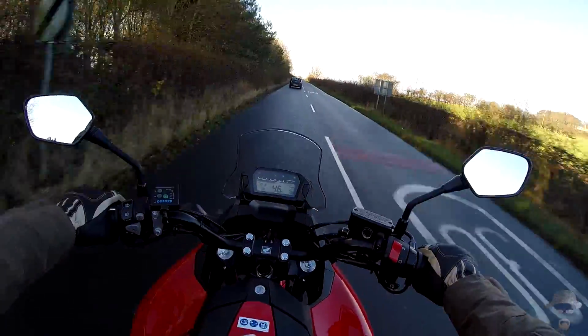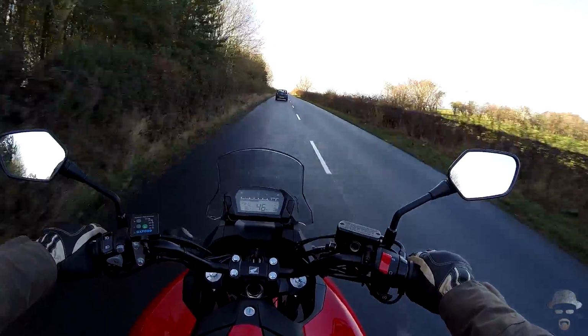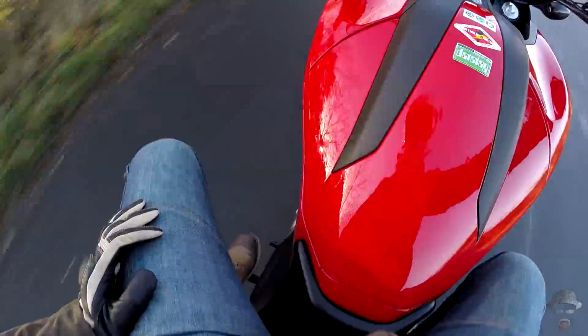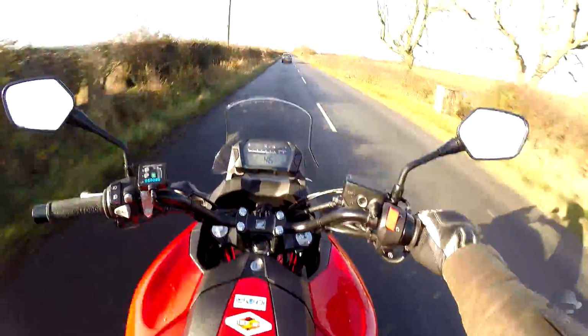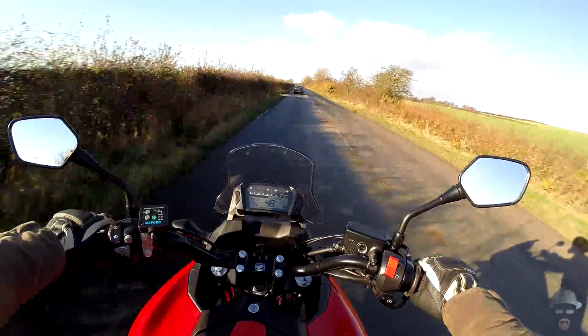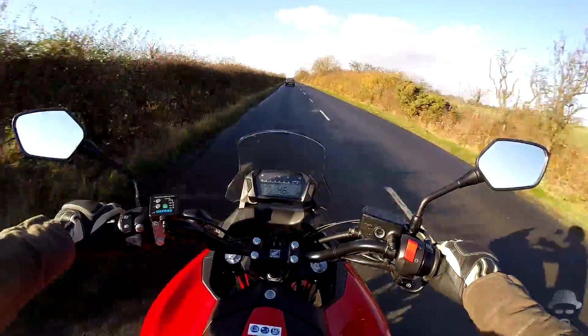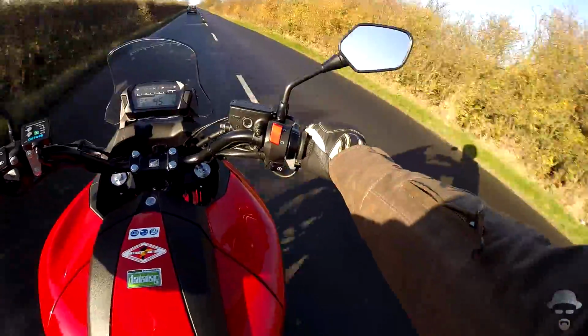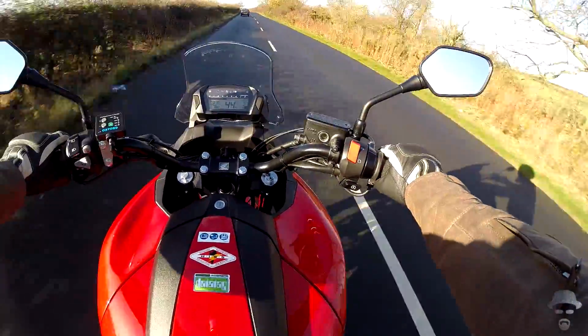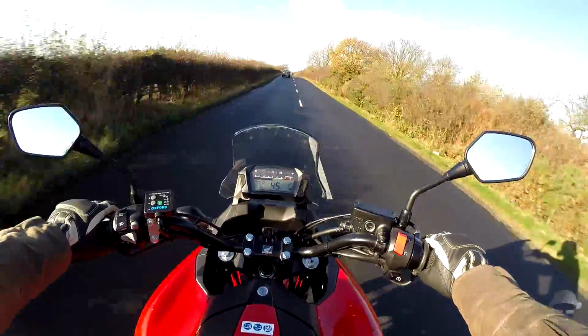Anyway, feels good. Seating position's great. Pegs are a little bit further back than I would like. But apart from that, position is fantastic. You're not quite bowled up, right? You slid forward a little bit on the shoulders, but that actually feels stable. The bars are a perfect width for me.